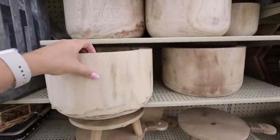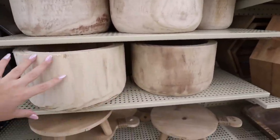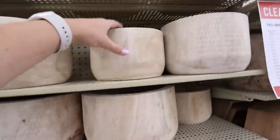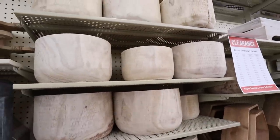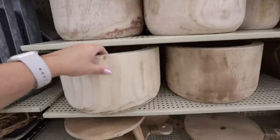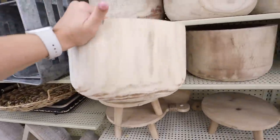These wooden bowls are really, really cool. Perfect for an entryway table. You could also use them as a planter for a faux plant. They have a couple different sizes. You could also use this as a really neutral fruit bowl for your counter. These are really, really thick. They remind me a lot of Studio McGee.